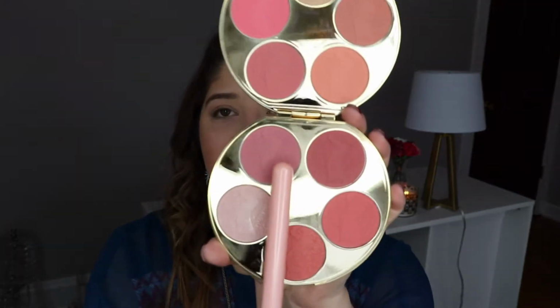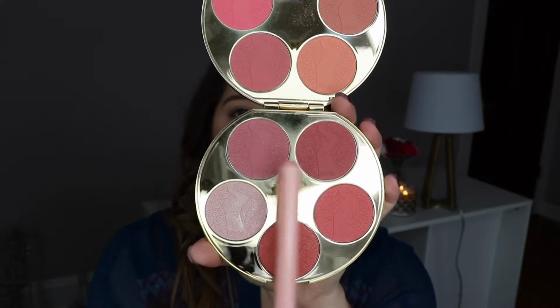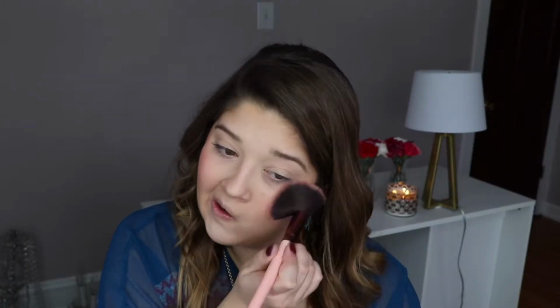For blush, I am going in with the Tarte blush palette, and I'm going to mix these two kind of mauve-y shades here. To better blend in my blush and bronzer, I just take a big fluffy powder brush and just kind of swirl it together and make sure I blend it into my skin.